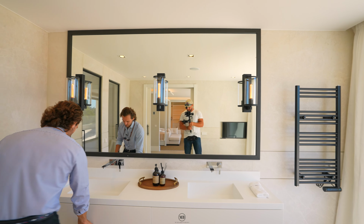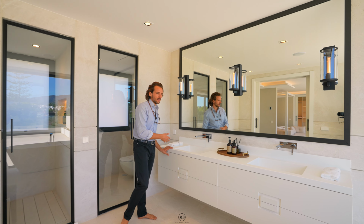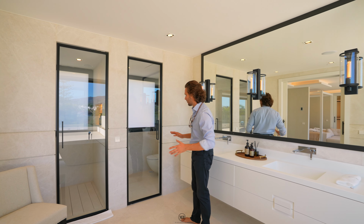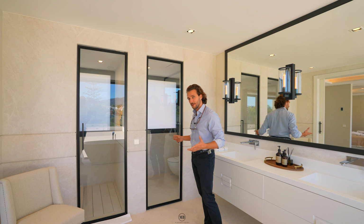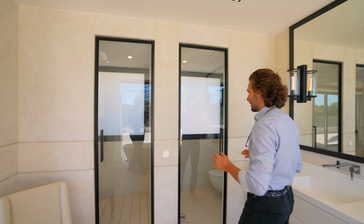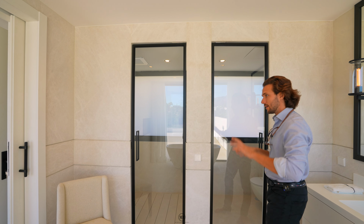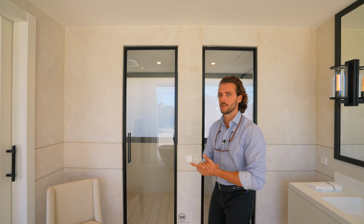We also have a drawer set up right underneath. The house comes with all the appliances you need, hair dryers and etc. Toilet paper is always going to be there. We have a toilet right there, a shower, and everything's nicely closed. And you get to see, once again, the black detailing in the frame, and then the entire house is continuous.